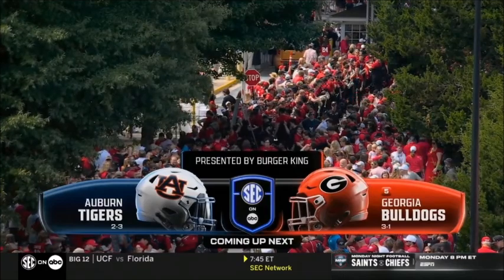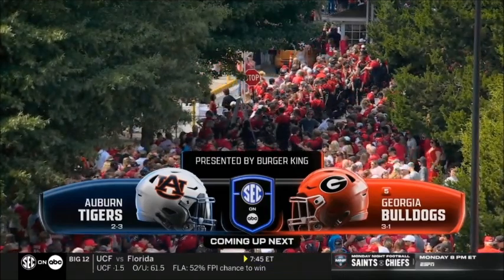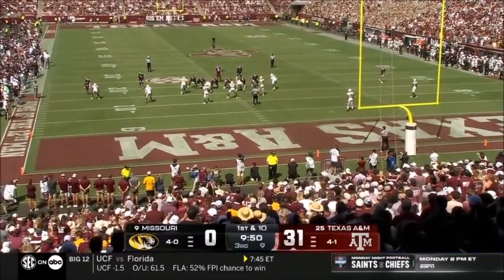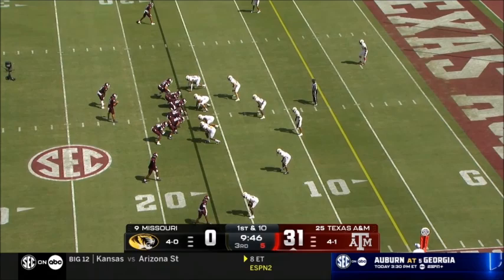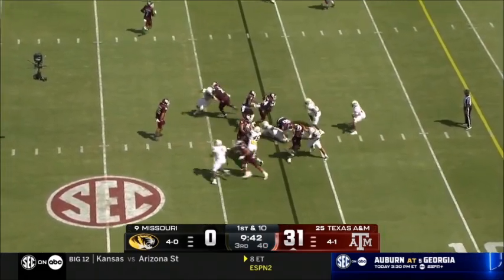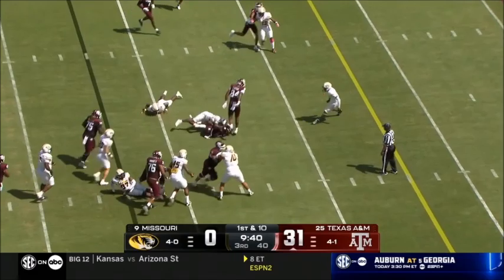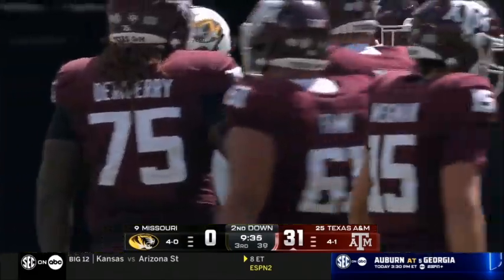Auburn and Georgia, boy, the heartbreak for Auburn last week. The pick 6 by Oklahoma. They felt they had that game won, and it goes against them. Auburn's a better team than their record, and maybe an emotional hangover for Georgia. Maybe a slow start makes that one interesting early. First down run, Moss, as he's met after a gain of just 4 yards by Newsom with the tackle.